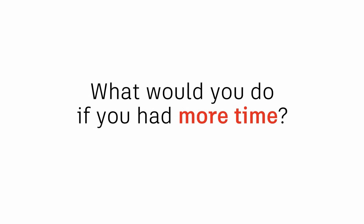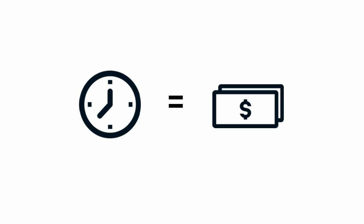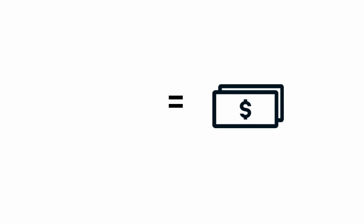The key question I wanted to ask is, what would you do if you had more time? I'm sure we can each think of a million things we could do with more time. Of course, we could use more time to relax. Or maybe we could get some important work done. Or we could have time to collaborate with coworkers. The list goes on and on. The point is that time is actually our most valuable resource, and yet we never seem to have enough of it.